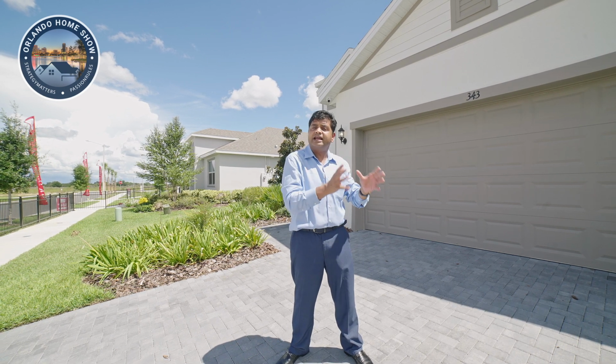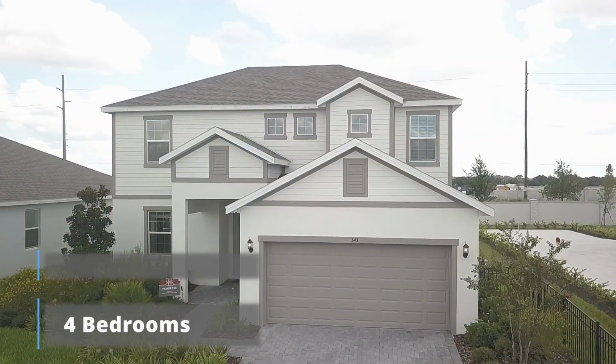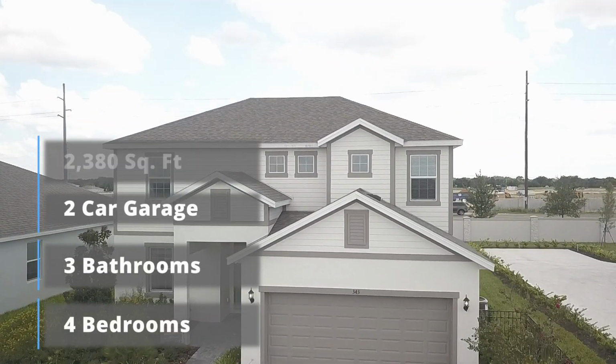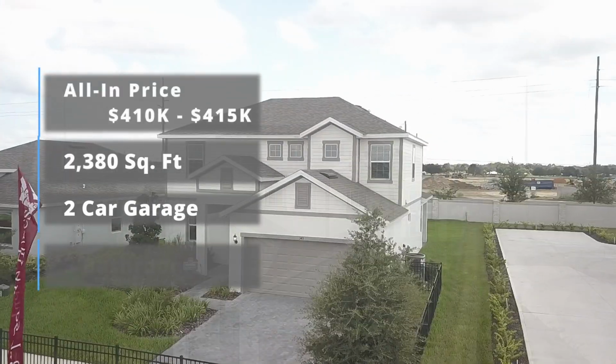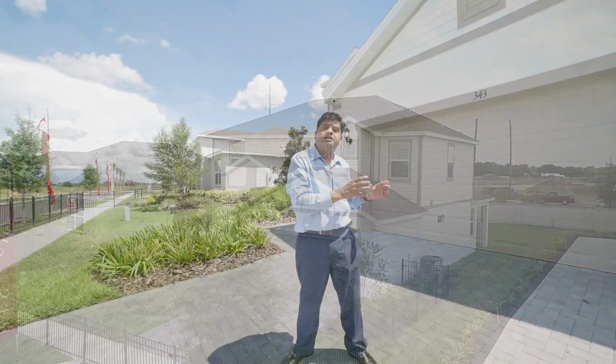Guys, I am back in Haines City showcasing a beautiful builder model. It's 4 bedrooms, 3 bathrooms, about 2,380 square feet. It's 2-story with a really big room downstairs, which could be used as a master, and then you have the actual master upstairs. So let's have a look.